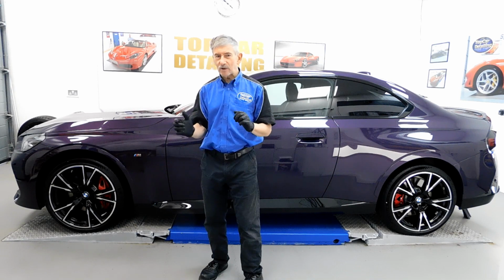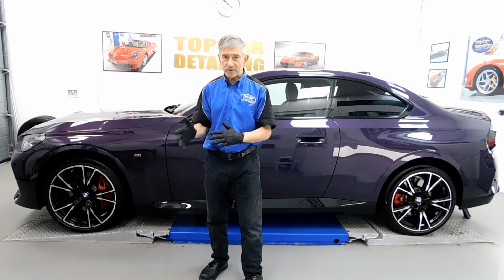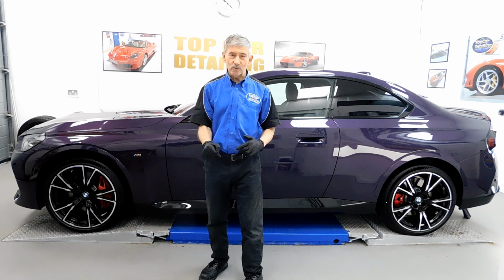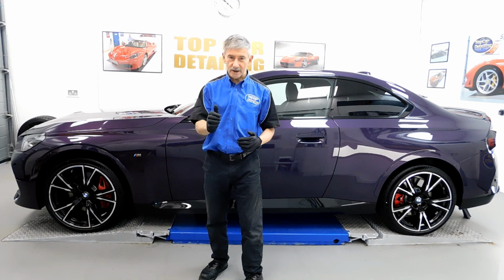So what we're going to do now is get the other camera, go around and show you how it looks, and it looks like a complete mirror basically on wheels. Then once we've had a look at that, I'll come back to you and we'll have a chat about paint correction and the best way forward for your car.